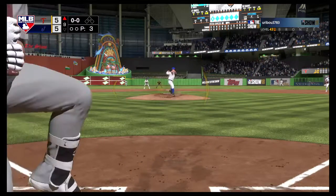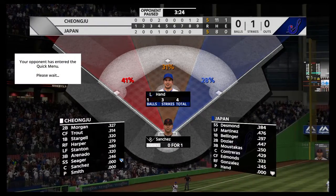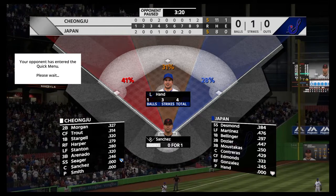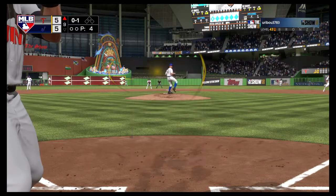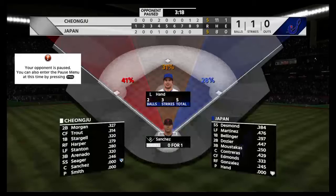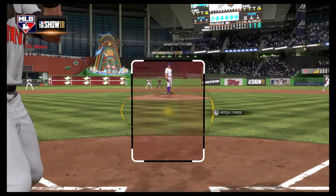Stepping in and ready for another shot, Gary Sanchez. Good hard slider there, but it runs away.